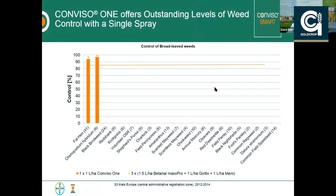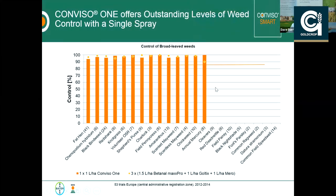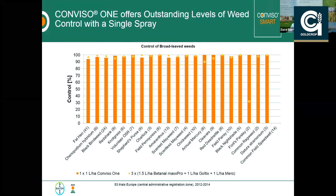So then, just looking at the different weeds and the control that you're getting, and this is based on a very large number of trials that have been conducted by Bayer and KWS. You can see there are very, very high levels of control for the vast majority of weeds. To point out the ones where there isn't very good control, Speedwell is the standout weed, where you're only getting 40, 50% control. If it's in the field, or if a farmer knows it's there, it's necessary to add in some conventional chemistry to take care of it.